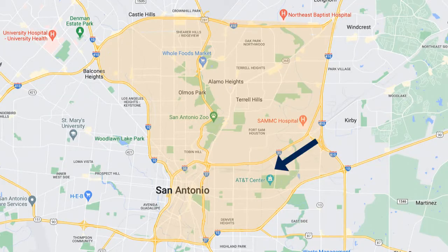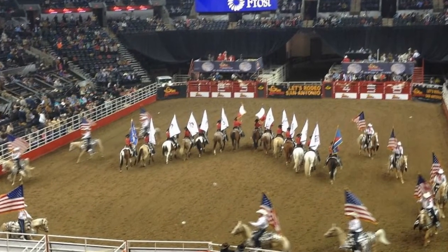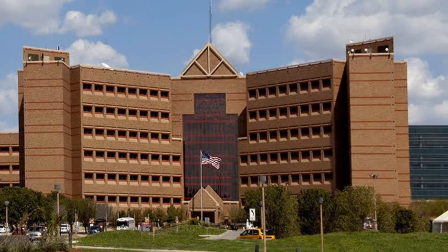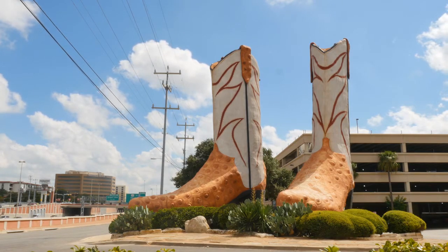Also in this area is the AT&T Center, which is the arena where the San Antonio Spurs play basketball. There's also concerts there, and it also hosts the San Antonio Livestock Show and Rodeo, which happens every February as well. Also in this area is Fort Sam Houston Army Base and the San Antonio Military Medical Center, which locals usually just refer to as SAMC. You've also got theaters, art galleries, lots of museums, the San Antonio Zoo in Brackenridge Park, and also the Quarry Market, which is a shopping center, as well as the North Star Mall, which has the world's largest pair of cowboy boots right outside. Obviously, this is an iconic area of San Antonio with lots of attractions.